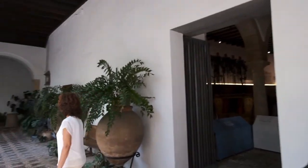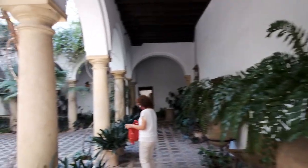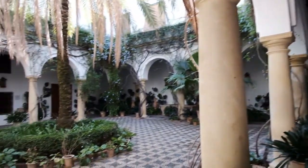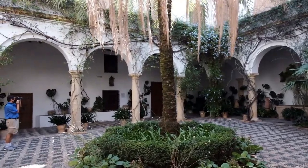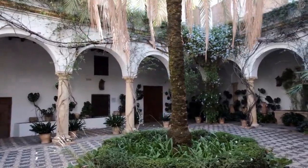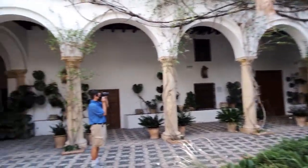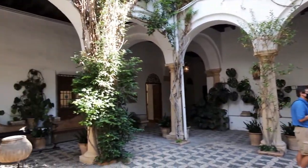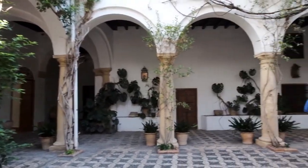This palace was built back in 1492, and it remained privately owned until 1980. It was open to the public in 1981, and in that same year it was named a National Historical Artistic Monument, and in 1983, it was named a Historical Artistic Garden. We paid 10 euros each to get in.